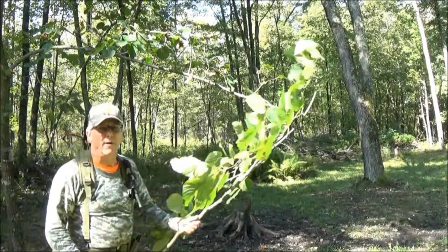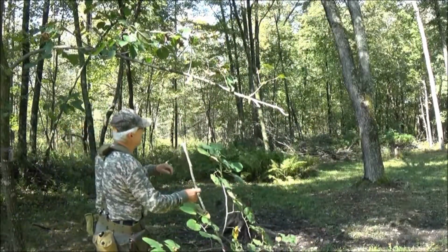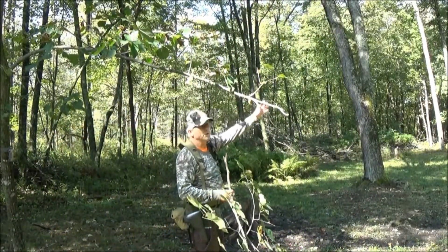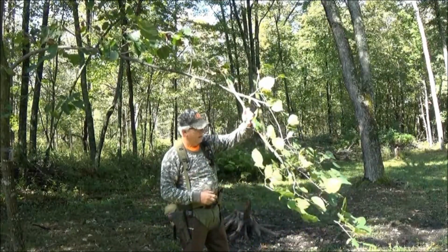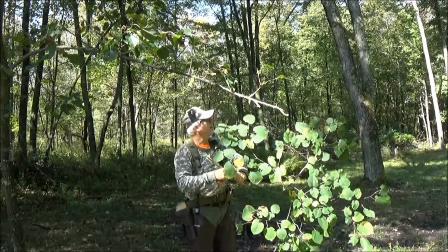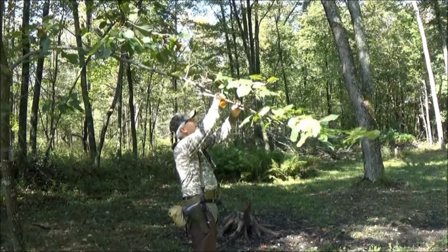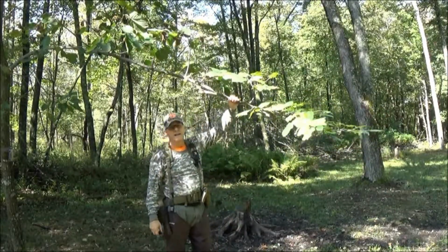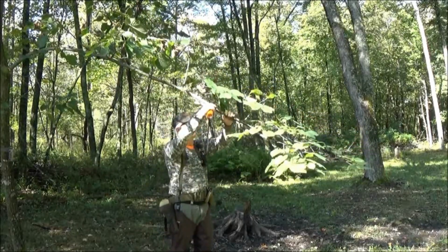All right, we found a branch extension here for our licking branch. You can see that this thing's been pretty well destroyed over the last year. So we're gonna use this, found another tree just like this, cut off the branch. We are going to zip tie it on, like so, and we just created a new licking branch.